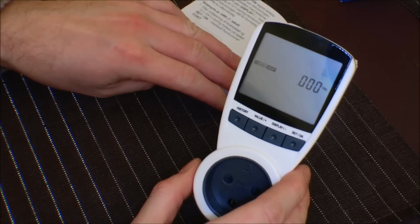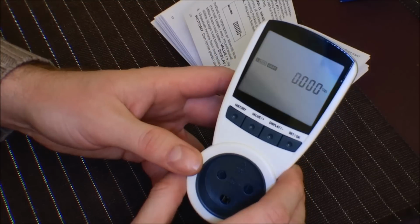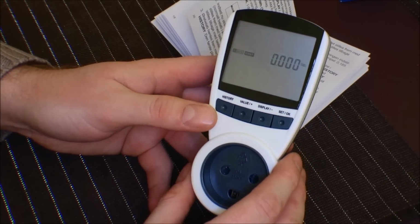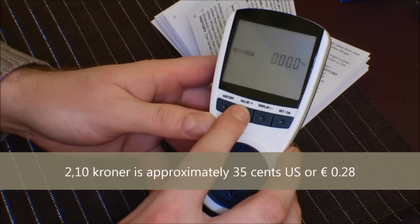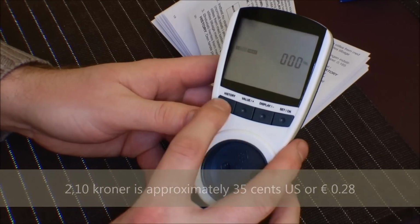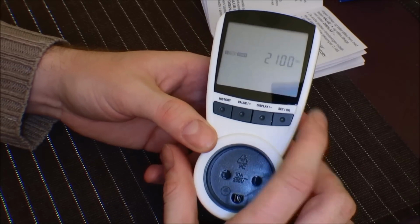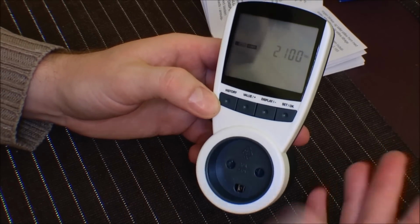Then we need to set up the price of 1 kilowatt hour of electricity, and it's about 2 crowns or something here. So I'm gonna put in two crowns and 10. So put in 2 and history and 10. And when you have set the final amount, this is not very accurate, but it's close enough.